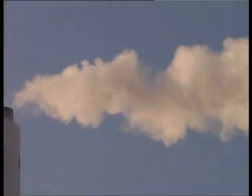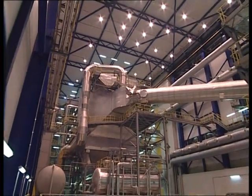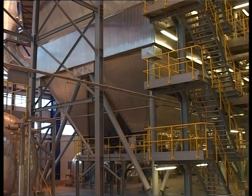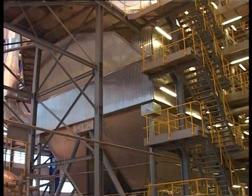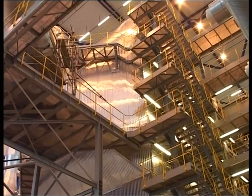A variety of substances have to be separated from the flue gases before they can be released, and the cleaning process must be performed in several stages. First, most of the dust is removed. Directly after the boiler, the gases pass an electrostatic precipitator. The dust in the gases is negatively charged and attracted to large metal sheets that are positively charged. The dust is shaken off the metal sheets at intervals, collected up and transported to an ash silo.